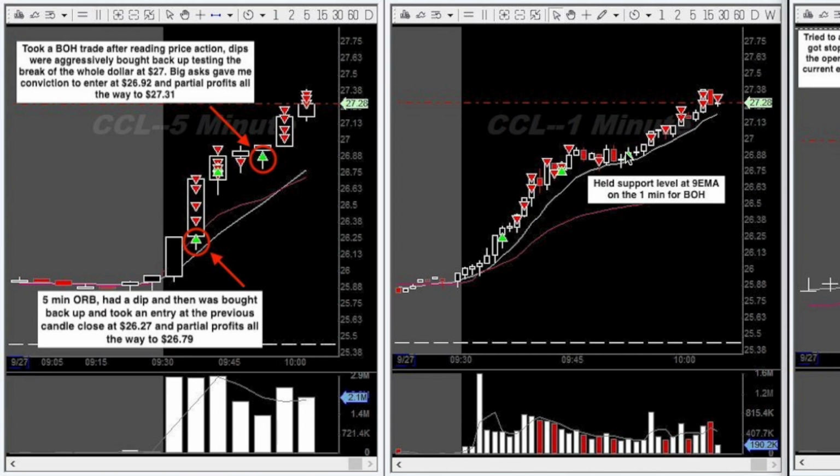So this was a nice break of high for me, as I don't normally trade it, but it could have easily gone the opposite direction, and I had a stop loss right below the 9 EMA. But I did take the entry at 26.92 and then partialed all the way to 27.31 and was all out over here. I just didn't want to give back any more profits.